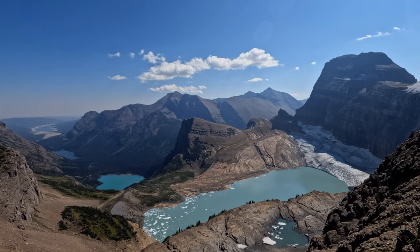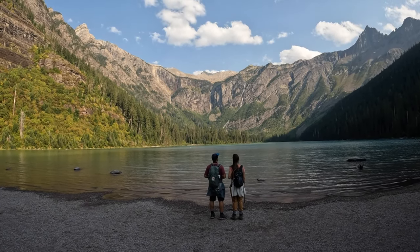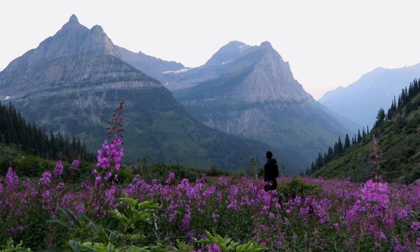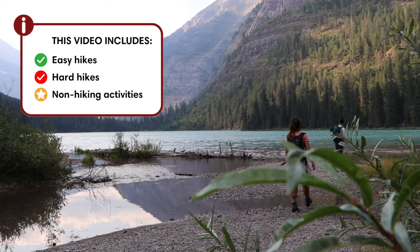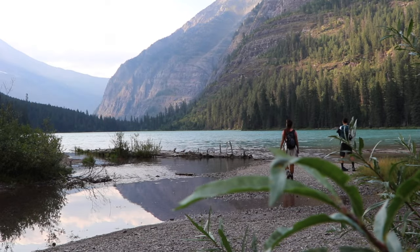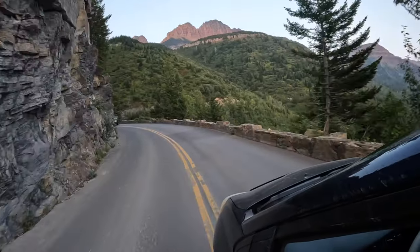The park can be broken up into different areas to explore. The most popular and accessible parts include the Going to the Sun Road, Many Glacier, and Two Medicine. In this video, we'll cover these areas by sharing our top 10 things to do in Glacier National Park, including easy hikes, hard hikes, and non-hiking activities. We also include 5 useful travel tips to help you get around the park at the end of the video.